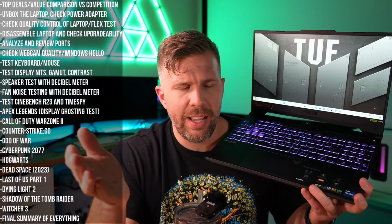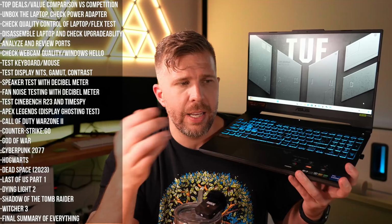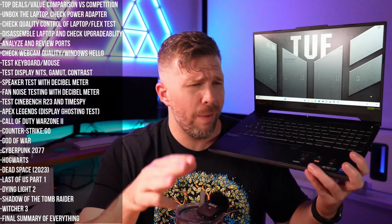Cinebench R23, 17,000 for the CPU. 12,200 approximately for the GPU score. Really great scores. The CPU temp's getting a little spicy. Needs a little tweaking in certain power modes. I feel like this thing is going to last 5 to 7 years, no problem. For the money, this is an excellent overall choice. There are other good choices out there.